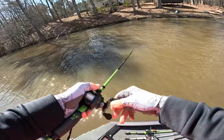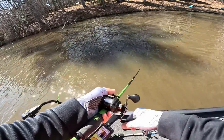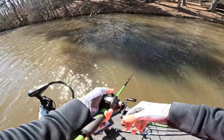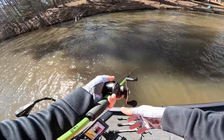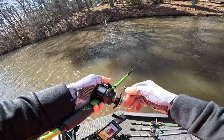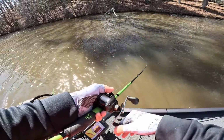Hopefully we get bit. That river deal just was not working. Sometimes you gotta recognize that things just ain't working. You gotta call an audible and make a change. So that's what we're doing.